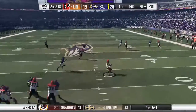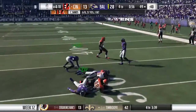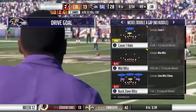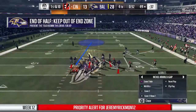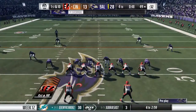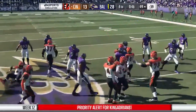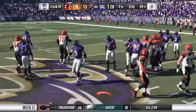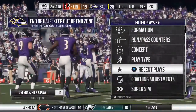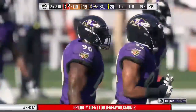From the shotgun, he'll look to throw. Firing quickly here, and that's complete. And he'll be taken down, but not before he gets into enemy territory. And a nice gain of 21 yards. And with the clock ticking under 50 seconds now, he spikes it. So 2nd and 10 here.